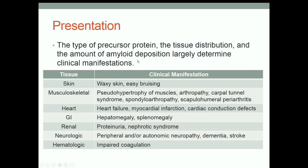The presentation, as I mentioned, depends on where the deposition is and what kind of protein it is and how much you have. So on the skin, you can look at waxy skin, easy bruising, musculoskeletal. You can have pseudo-hypertrophy because it's not really muscle hypertrophy. It's just the presence of the amyloid itself that's making the muscle thick. You can also have some joint issues, carpal tunnel syndrome, spondyloarthropathy, and other joints basically being affected by it.